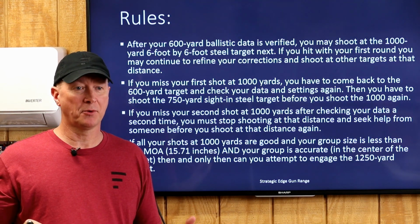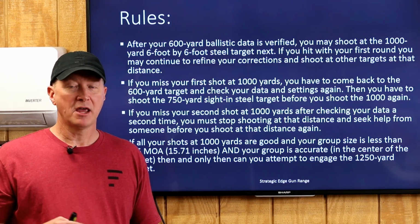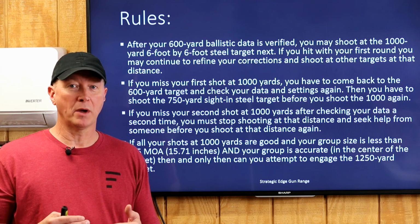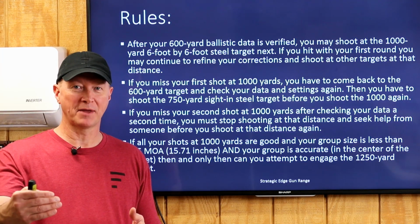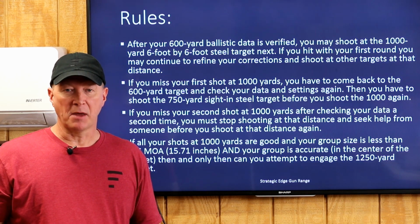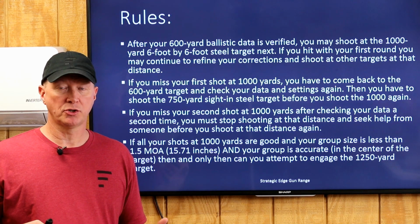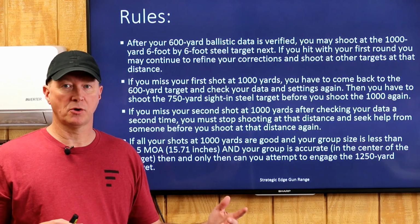It could be something simple. It could be an input that you did in your ballistic computer that's throwing you off. Because you've already proved to get to that point that you can shoot and hit out to 750, or you wouldn't have been allowed to get to that second shot. So you need to get some help. If no one's here, if you're the only shooter here, you're done for the day. You're not going to be able to shoot at the 1,000-yard target again.